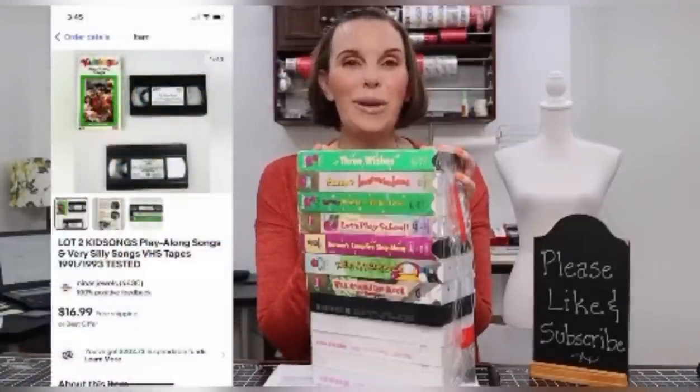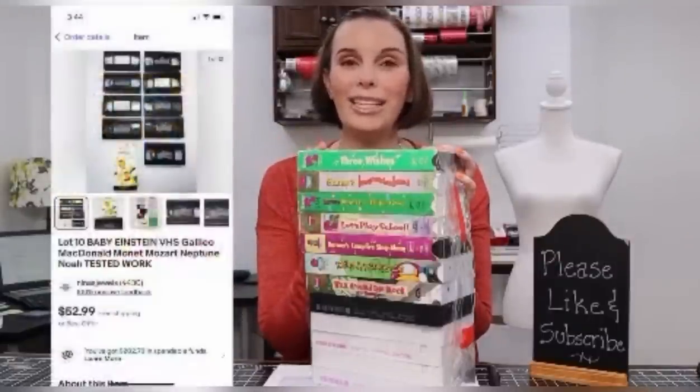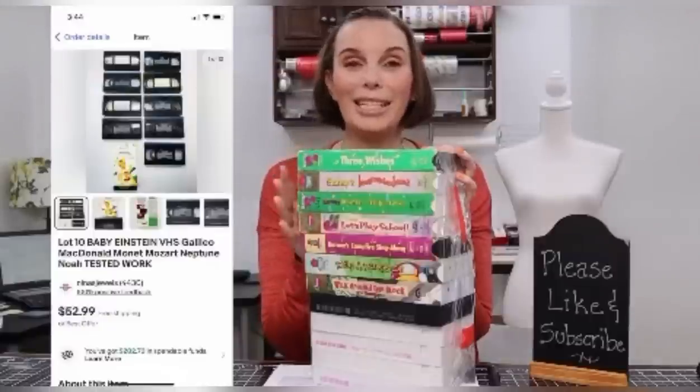Vintage children's VHS tapes like this Barney lot. This lot actually hasn't sold, but we recently sold a lot similar to this one for $49.99. I'll flash some other images of recent children's VHS lots that we've sold. We will pick them up at garage sales, thrift stores, the Goodwill bins, anywhere we can find them, hold on to them until we get a large lot and then list them.